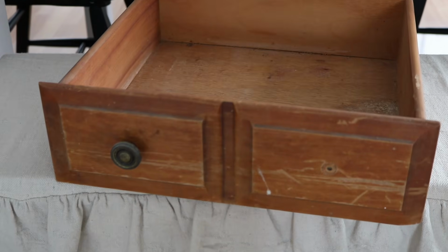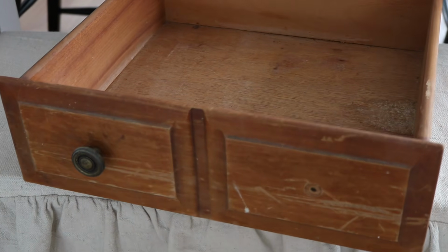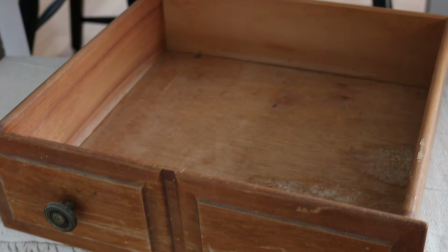First off here I have a drawer, an old drawer that I was going to pitch, and I thought I'm going to see what I can do with it. You know, there's all these ideas on Pinterest on what all you can do with a drawer, but I think for this one I'm going to try to make a cat bed out of it.